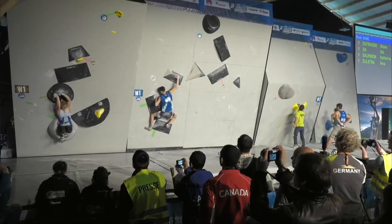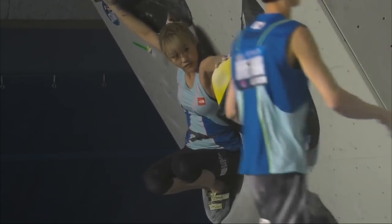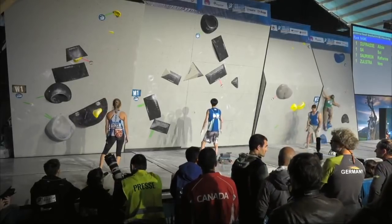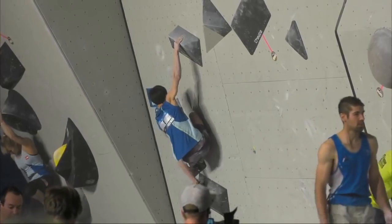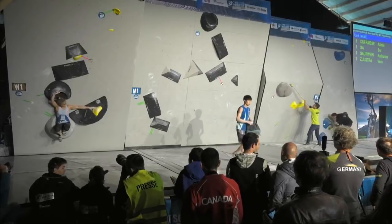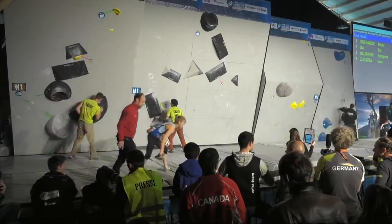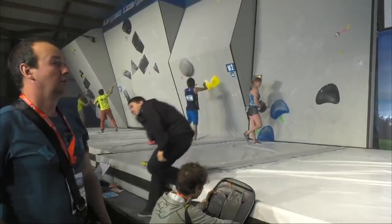Well, after yesterday, only 17th, he is a man with a point to prove, if only to himself. Meanwhile, I haven't mentioned Sol Sa. She's on the intriguing problem 1 for the women and also trying it backwards. And the climbers are off. There's only so many attempts you can give in 5 minutes on a very confusing boulder problem.